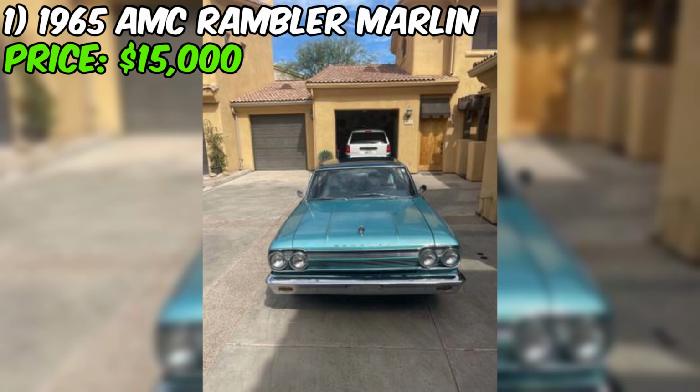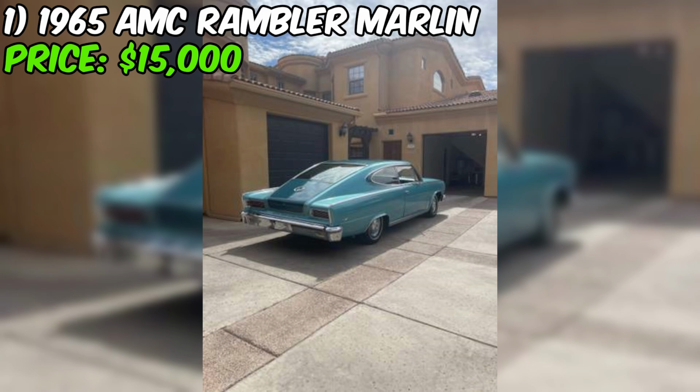Moving on to the interior, the seller says everything is in working order, from the lights to the radio. That's always a good sign in a classic car like this.